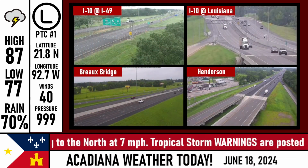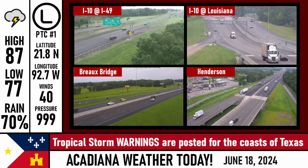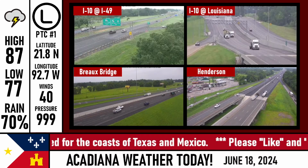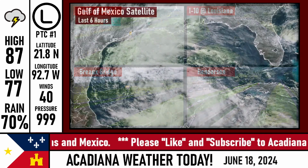It is a sticky one out there today in Acadiana, and there is some light rain and drizzle out there. Nothing super heavy right now, just some of that nuisance rain, and that might cause a few problems on the roadways. Temperatures are running in the mid-80s under mostly cloudy skies. Well, we'll go ahead and get right to it.